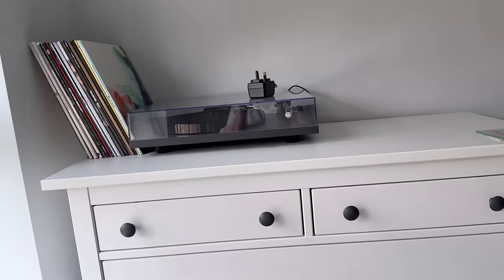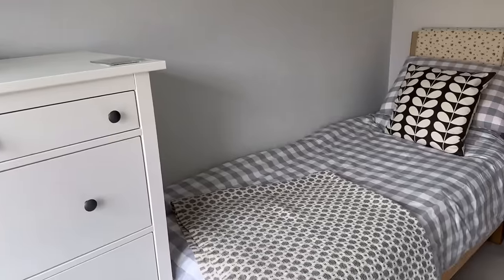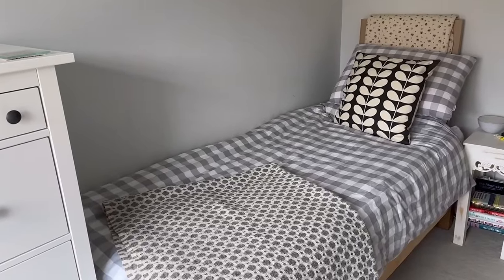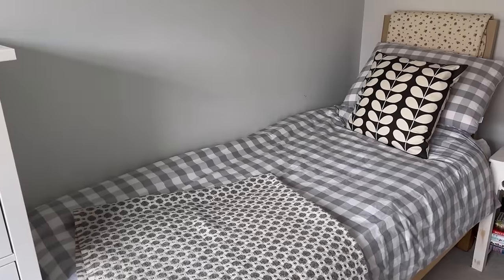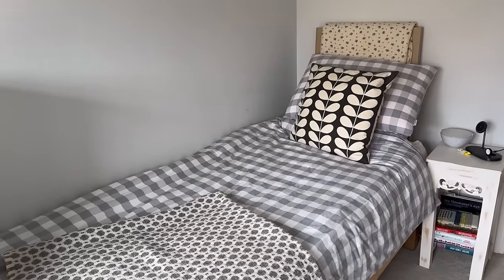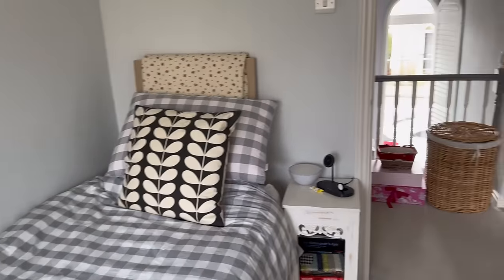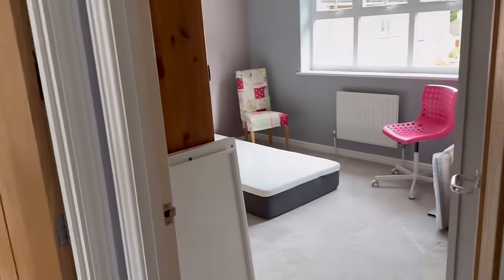His records and record player, because we don't know quite where that's going to live for now. But it's handy to have an extra bed available if anyone wants to stay, but also just as a little bolt hole, like if you can't sleep at night or if one of us is ill, it's just so nice to have somewhere else you can go so you're not disturbing the other person. So it's handy for that. But mainly it's being a little extra storage space and dressing room at the moment.